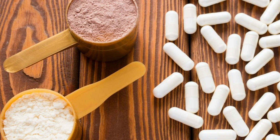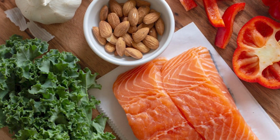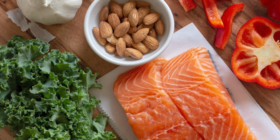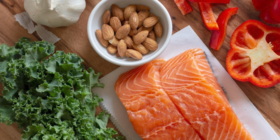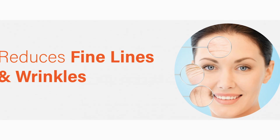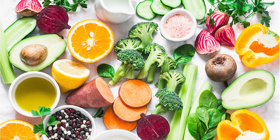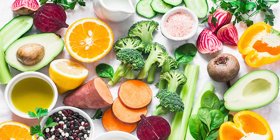Forget Botox, injections, or expensive supplements. Many foods found in nature contain the nutrients required to form collagen, making your diet a weapon against fine lines, wrinkles, and other signs of aging. Here are 20 foods to eat that promote collagen production naturally.